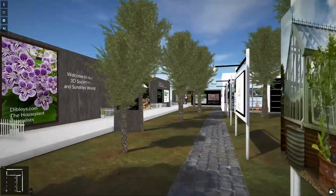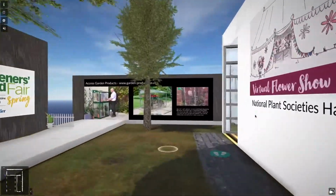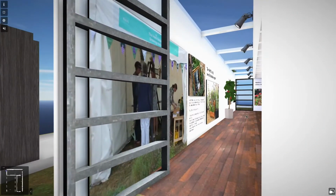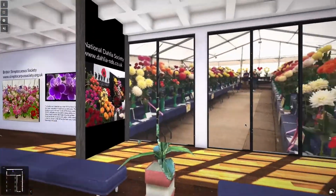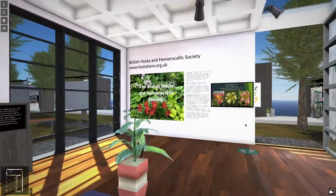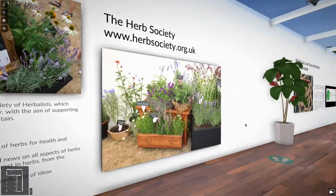As we look around the 3D Plant Societies and Sundries Hall, let me tell you about what we have to come. We have inspirational plants for you to try out. We have highlights from our gardening question and answer sessions. We also have advice on the best compost to use for your cacti and succulents.